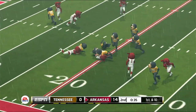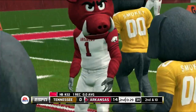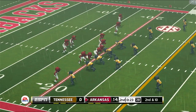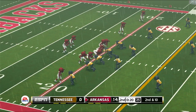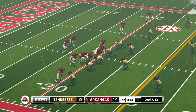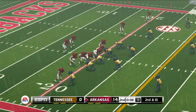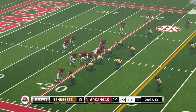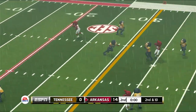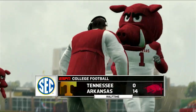Here's a screen pass. Gets it to the back, and they make the stop at the 20-yard line. From their own 20-yard line, it's second down. Played a half. The Razorbacks lead 14-0.